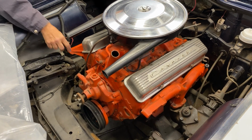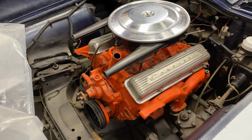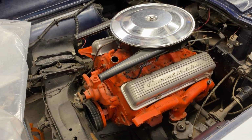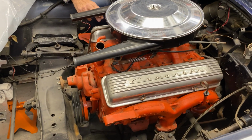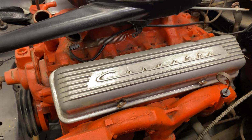Yeah, decided to paint the exhaust manifold. In the mid-90s, the owner said he was going to sell the car, and he thought he should clean up the motor, so he left it there and sprayed it. At the same time, he probably also bought these valve covers. These aren't the original valve covers, but I've got the originals. They're cool though. Yes. And this air cleaner is great.